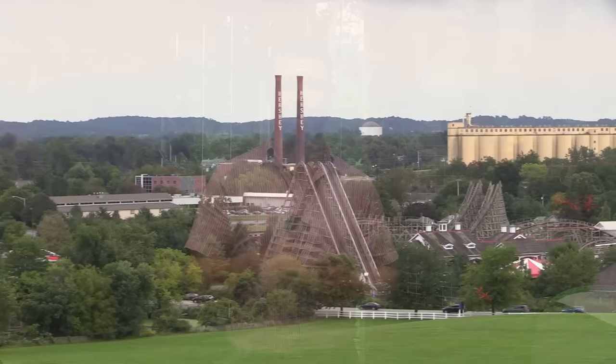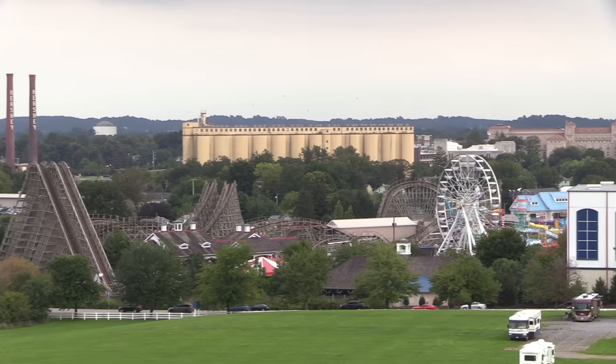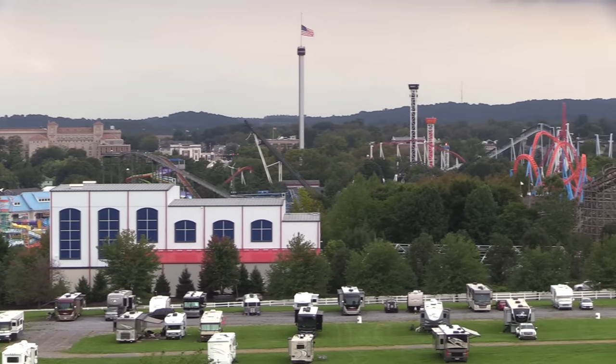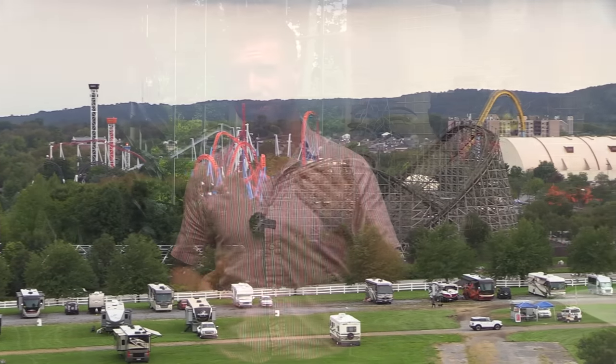If you live within a few hours of Hershey, then you may have heard of Hershey Park, which is a theme park that's very popular on the East Coast of the United States. In fact, I came here when I was in high school for our senior class trip. I also came here in middle school.